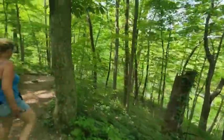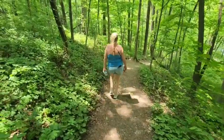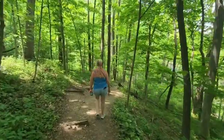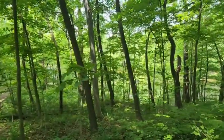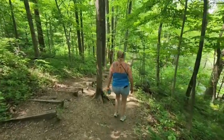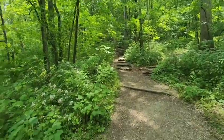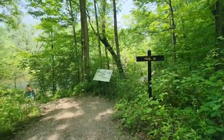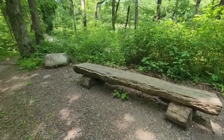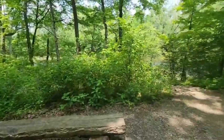Oh yeah, look, the state made stairs for us. Thank you, state. Going to the river. You can hear it. All right, so we made it down the stairs. Trail 1A. It is nice they have a little bench here for out of shape dudes. Anyway, so we made it down to the bottom. We're headed to the river.